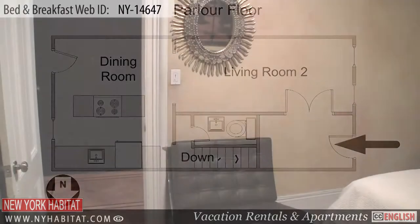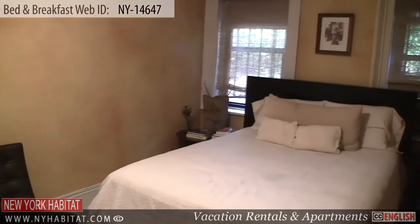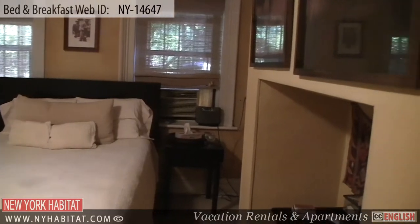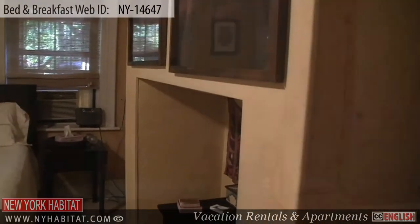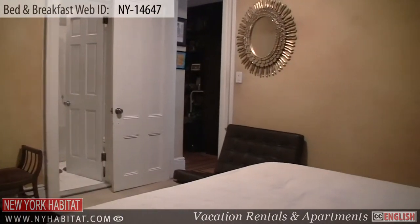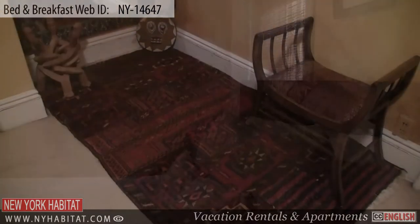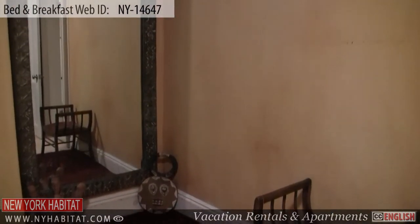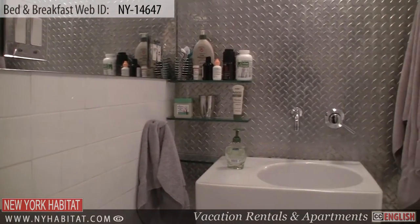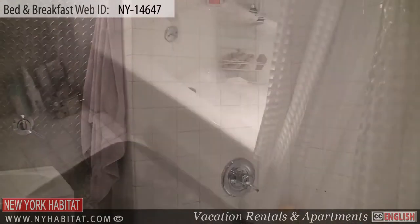The first available room, labeled bedroom 1 on our online floor plan, is located on the ground floor. It is furnished with a queen-size bed and a leather chair. Attached to the bedroom is a bathroom with a shower and a tub. This bathroom is shared with the owner, who occupies bedroom 2 on this floor.